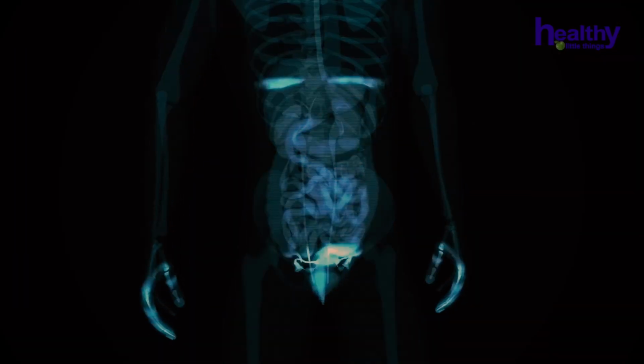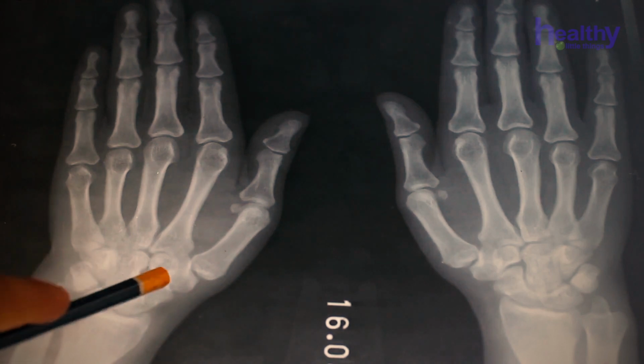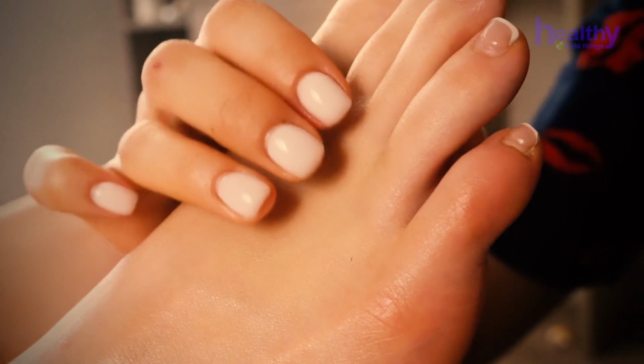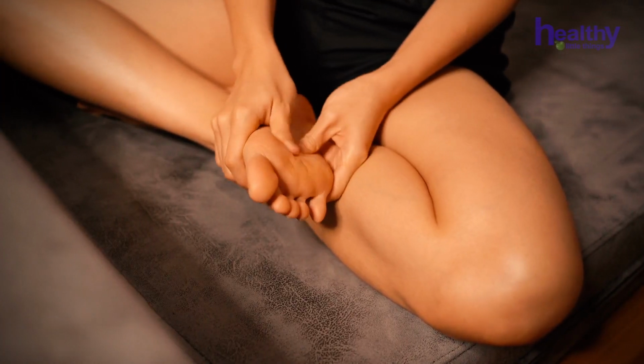Some autoimmune conditions, such as rheumatoid arthritis or lupus, can cause joint deformities in the hands or nodules under the skin of the palms. It is crucial to pay close attention to any changes or signs that may appear on the body, as they can be early indicators of underlying health conditions.